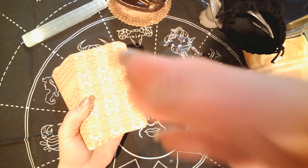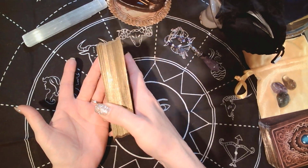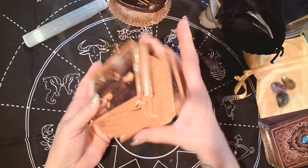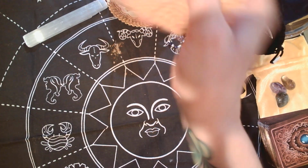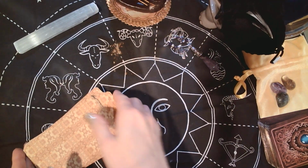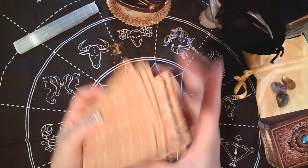We're going to turn the light off so we don't get a glare. Again, romantic lighting. Gilded, of course, on the side, which is my favorite. Wow, look at that shine. But it's basically the same deck. But let's clear it a little bit with some incense. Maybe a little selenite. And let's see what we get.